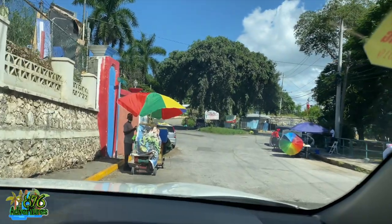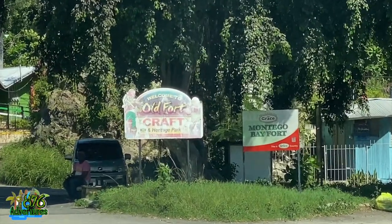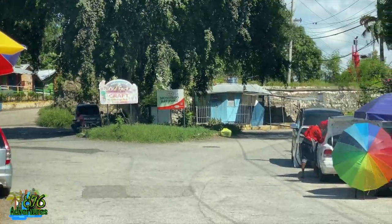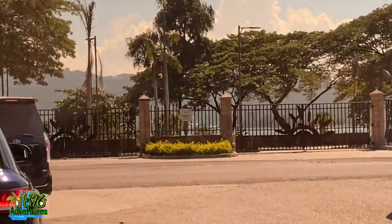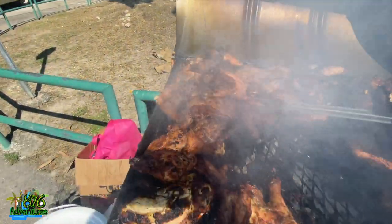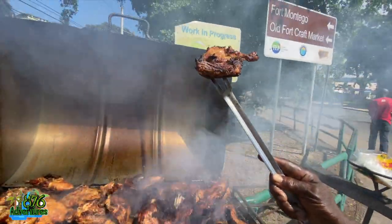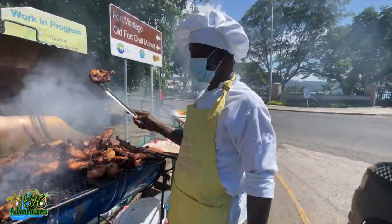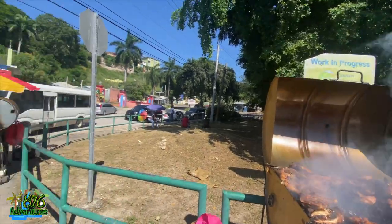This is 4th Street. Again, I'm close to another craft market, right beside the old Fort Craft Market, across the road from Harmony Beach Park. Look at it, guys. So, as I mentioned, jerk chicken right at Fort Montego. This is Ashanti Jerk. He's just one of many different jerk guys that are normally there.